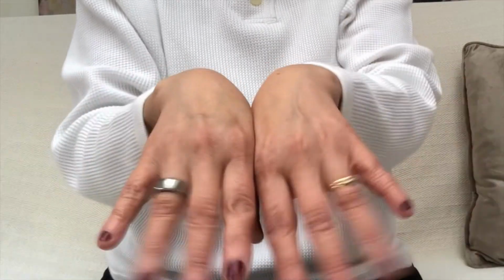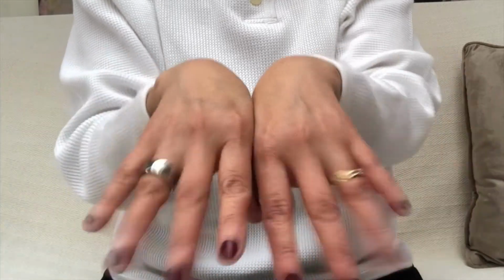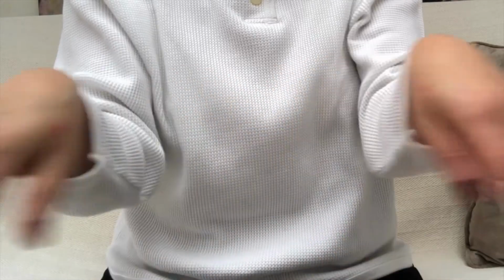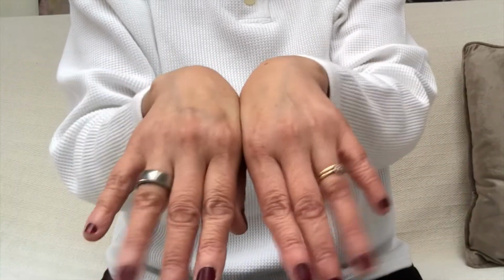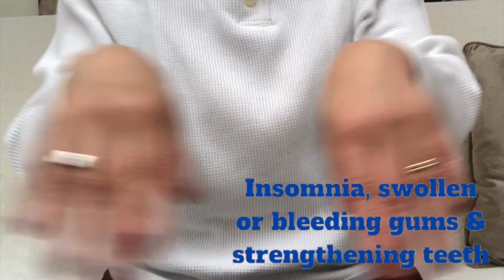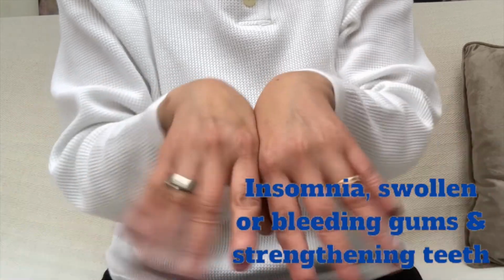Some of you may feel sore or have pain when hitting your hands together. If that is the case, you need to reduce the intensity and be gentler, softer. Intensity and speed can start slowly and gradually build up. This really depends on you. By the way, stimulating the He point is also effective for insomnia, swollen or bleeding gums, and strengthening teeth.